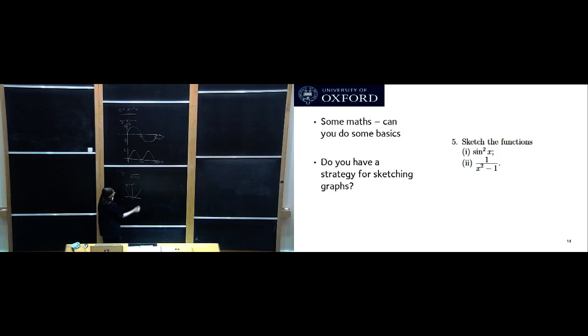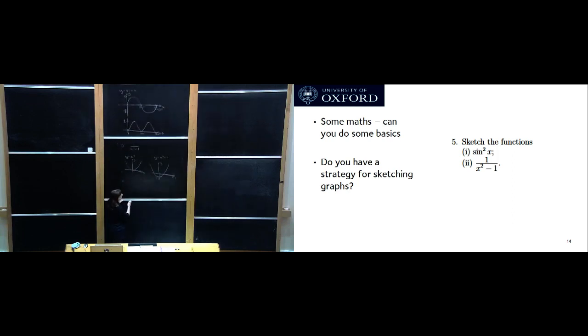That would just be that graph. If I said y equals x squared minus 1, the whole graph will shift down. That point would be minus 1. And then I want the inverse of that.